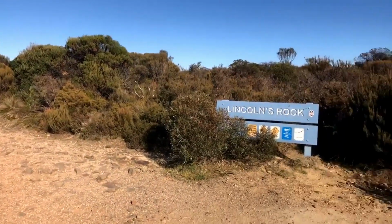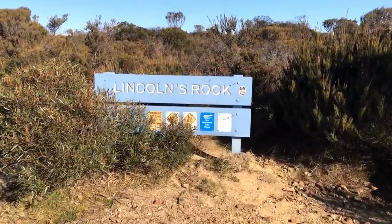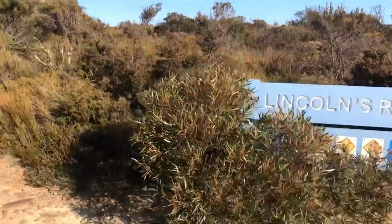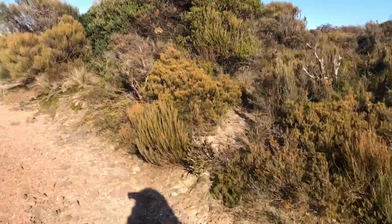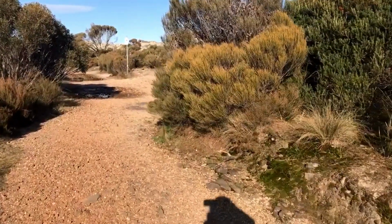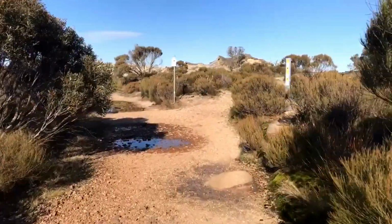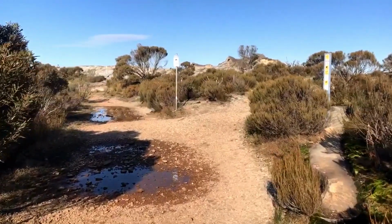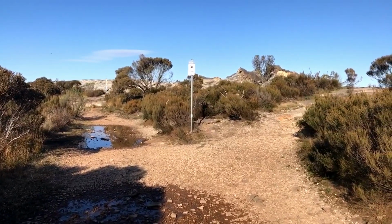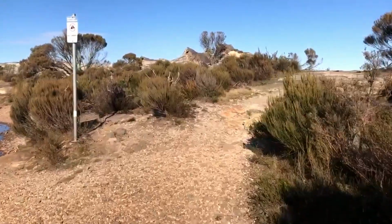So here we are, we've arrived at Lincoln's Rock. It was only renamed a few years ago. 2013, in fact, it was renamed to Lincoln's Rock. Prior to that, it was known as Flat Rock. And in a moment, you'll see why it was called Flat Rock. As you can imagine, it was a fairly unofficial name. It was also known as Wedding Rock because it's a place that couples like to come to, to have their photo taken because of the outstanding views.